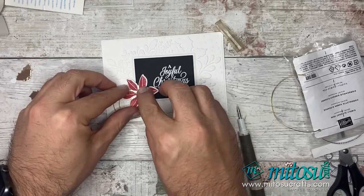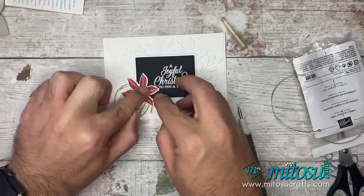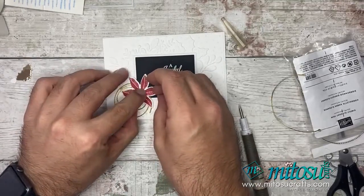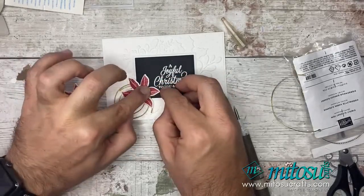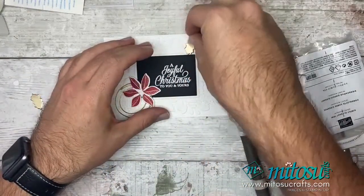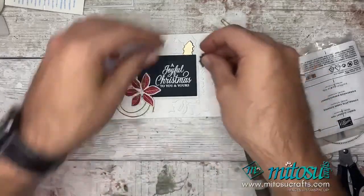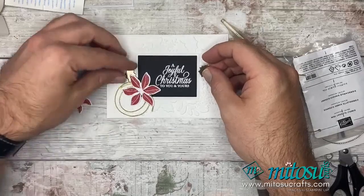Stick that on like that. The glue dot there catches that one, and then the dimensionals catch that over here. Move that down a little bit. Now I just need to decide if I want to pop these bits on or if I want to leave it as it is.